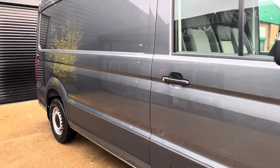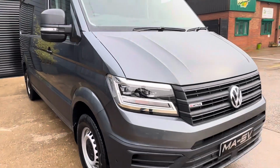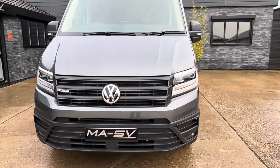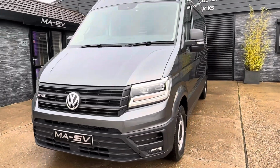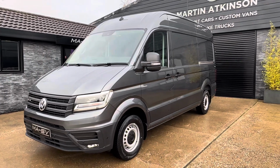Now it comes with the full Volkswagen 3-year warranty and roadside assist. So great vehicle, as I say, for either work or for conversion.